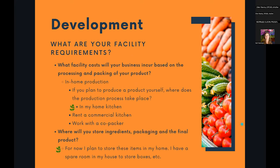So next, you'll assess your facility requirements and costs, and keep in mind that facility requirements go beyond production space and include storage for ingredients, storage for packaging, and storage for the final product. So think about if you need to rent a storage space or maybe it's included in your commercial kitchen rental. Can you use your own home or farm as a storage facility?